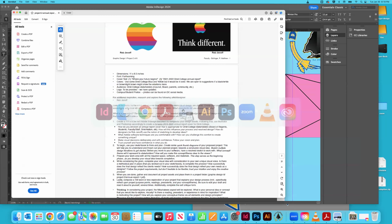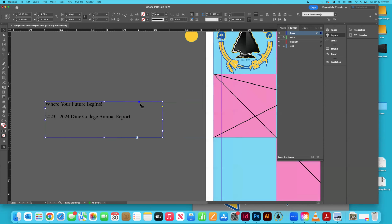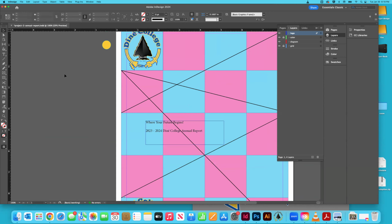And then just to remind myself, the text says, I'm going to change it a little bit. I'm going to say 2023, 2024, typo. Dene College Annual Report. Okay. And that's all the text that we need. It's not a whole lot of text, but believe it or not, that was the text that was specifically given to the designer. And so if you're the designer and you're not paying attention to those details, the specifics that the client prefers or wants, then you're making an error right out the door.